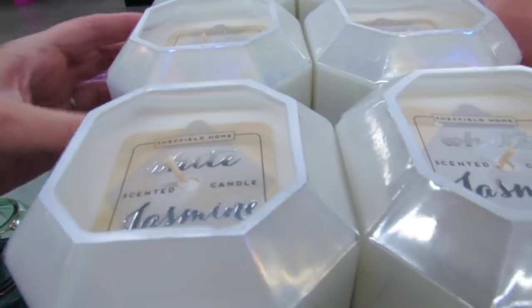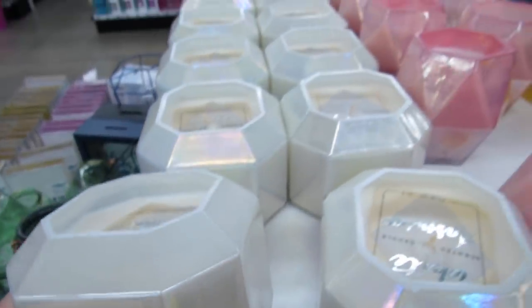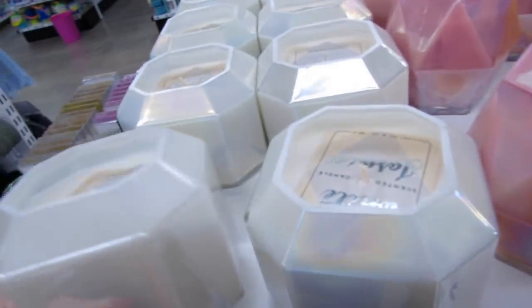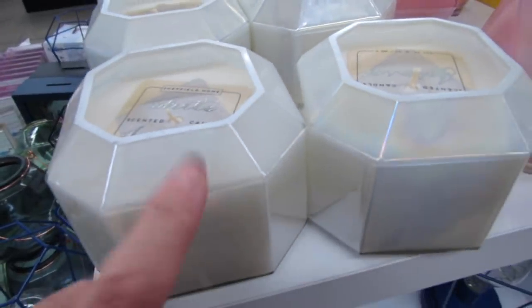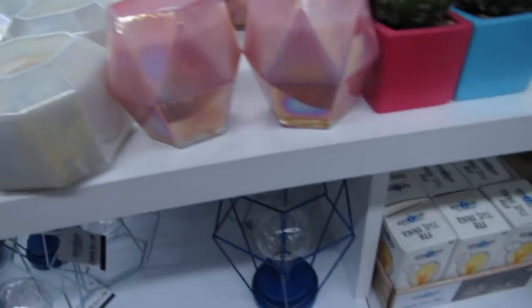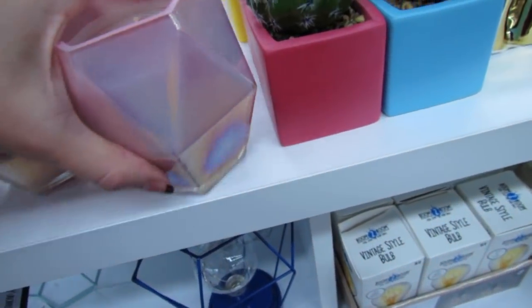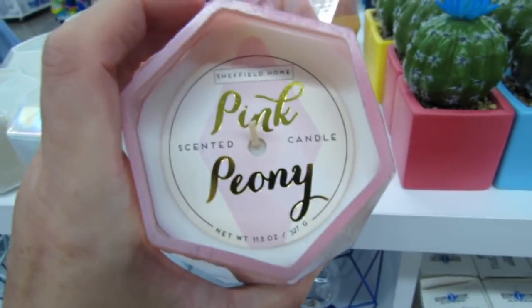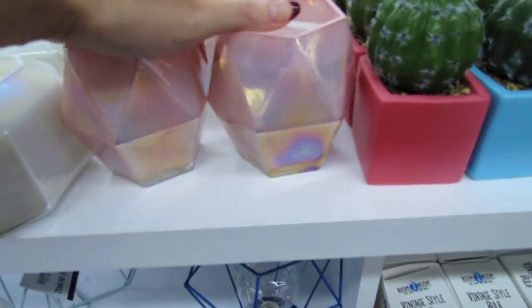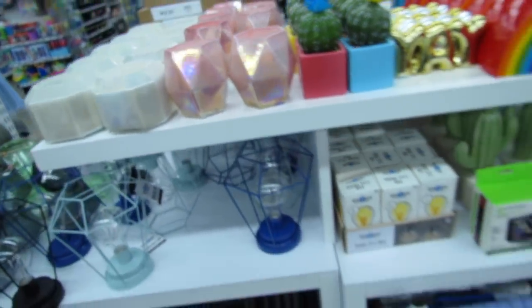These are brand new this week, and they are so pretty. Do you guys see the iridescent shine? These are so, so pretty. White jasmine. It just smells really light and clean, and yes, this is glass. I don't know if you guys can see it, but it's such a pearly, pretty iridescent. And then we have pink peony. Ooh, I really like the pink peony. It's really sweet and pretty.